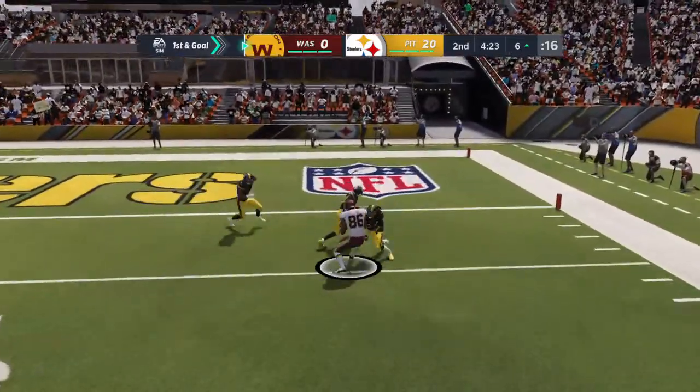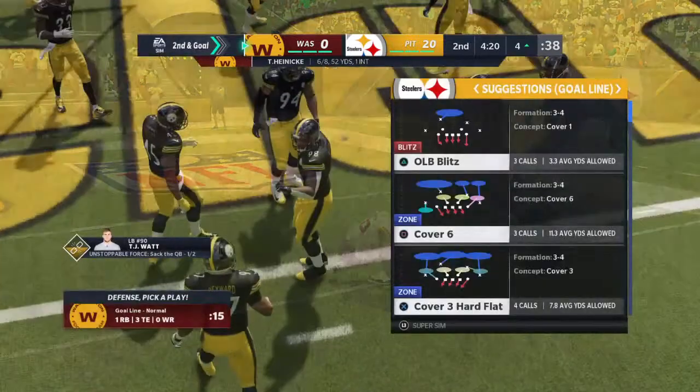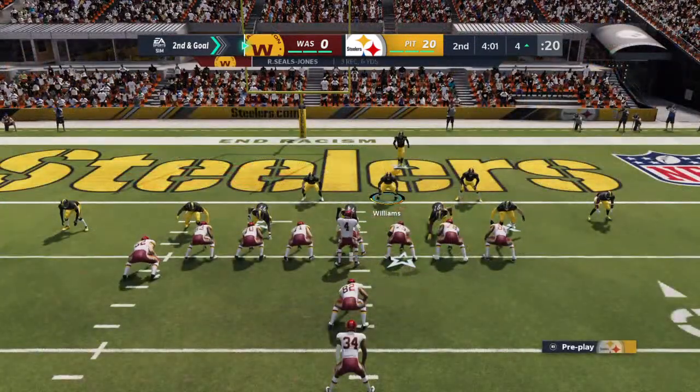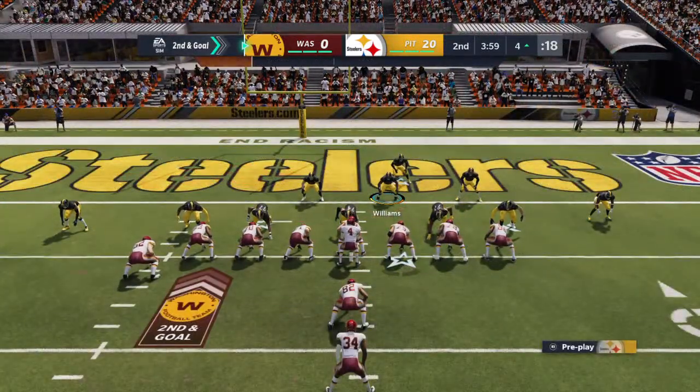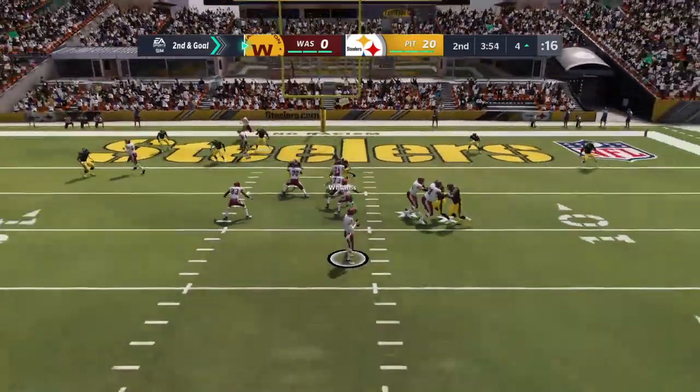Now they'll throw here out of the gun. This will be caught at about the 6. And the stop will come inside the 5 at the 4. That catch good for only a couple. Brings up 2nd and goal at the Steelers' 4-yard line.